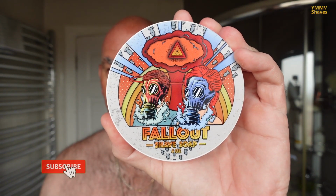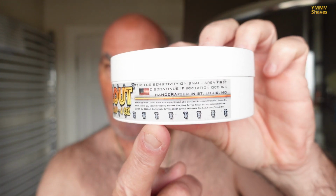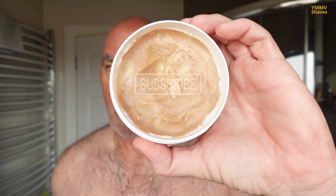The soap for today is First Line Shave Fallout. It's based around the scent of YSL Tuxedo. You can see the ingredients are printed there, if you can read them. Good luck to you, I can't. This soap's had a bit of use and some samples taken from it, and there's the soap in the tub. YSL Tuxedo, Roche's Moustache is a cheaper alternative to YSL, so that's what I use today.